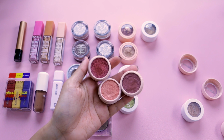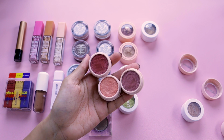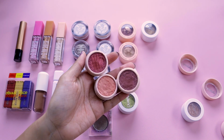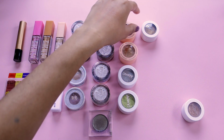I've got this trio of purpley rosy pinks that I saved for my last declutter, but I just haven't reached for them that much since. I don't think I'm the biggest fan of these tones on my eyes. It's hard for me to not look a little ill. So these will be getting decluttered as well. This feels so good. Oh my goodness.